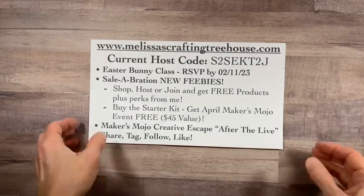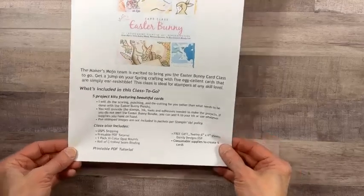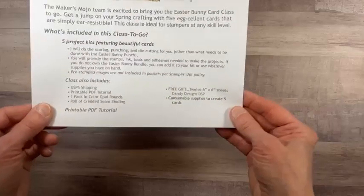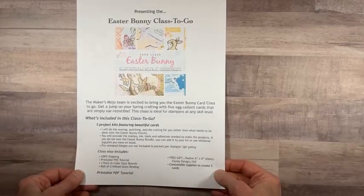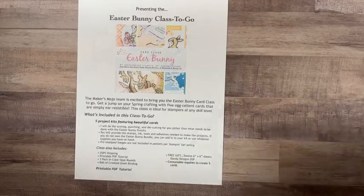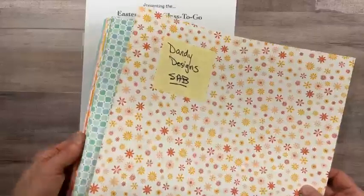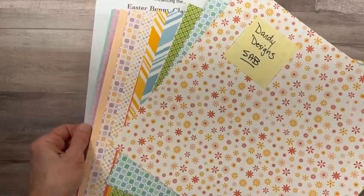All right, so let's show you what I have today. So just a quick look at the Easter Bunny Bundle Class to Go. So with the kit you get the PDF tutorial, a pack of in-color opal rounds, a roll of crinkled seam binding. You're going to get a free gift with the class as well. So we're going to be giving people some of the Dainty Designs Designer Series paper. So it's going to be actually just an add-on item. You're going to be using some of this paper in the class, and you're going to get some 6x6 pieces of each of the patterns.